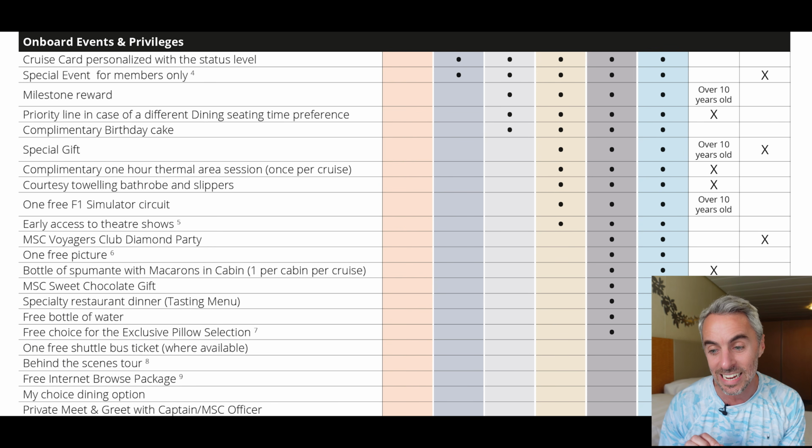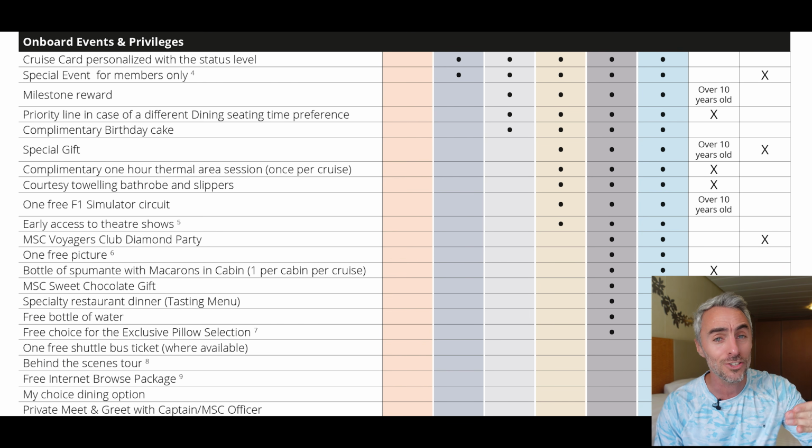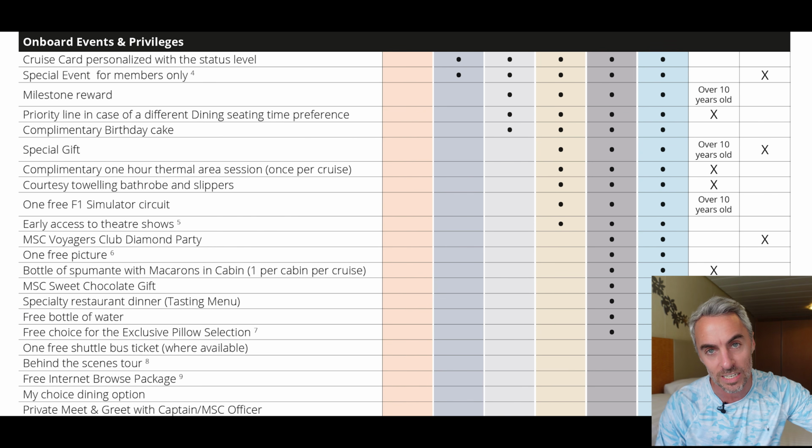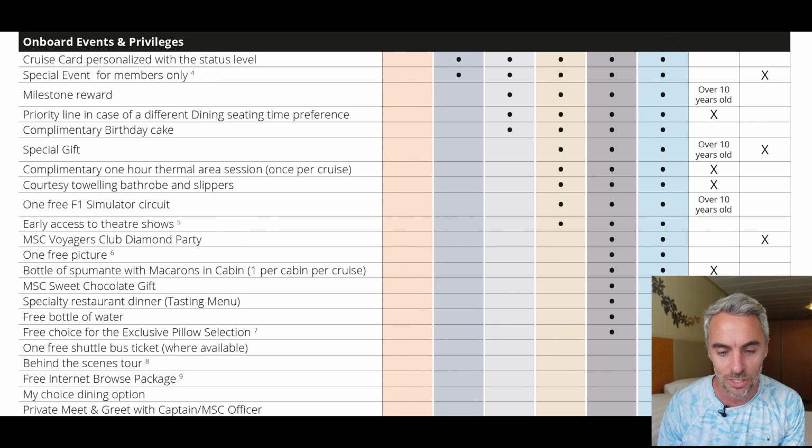You're also going to have a diamond party for diamond members and blue diamond members. You're going to get 1 free picture. This is something I actually like. Though in reading the fine print here, which I guess we'll get to later, but I don't think I put it in my notes, it is only a certain size and it has to be pre-printed. Otherwise, you're going to have to pay the difference for it. Digital copies are not an option for that.